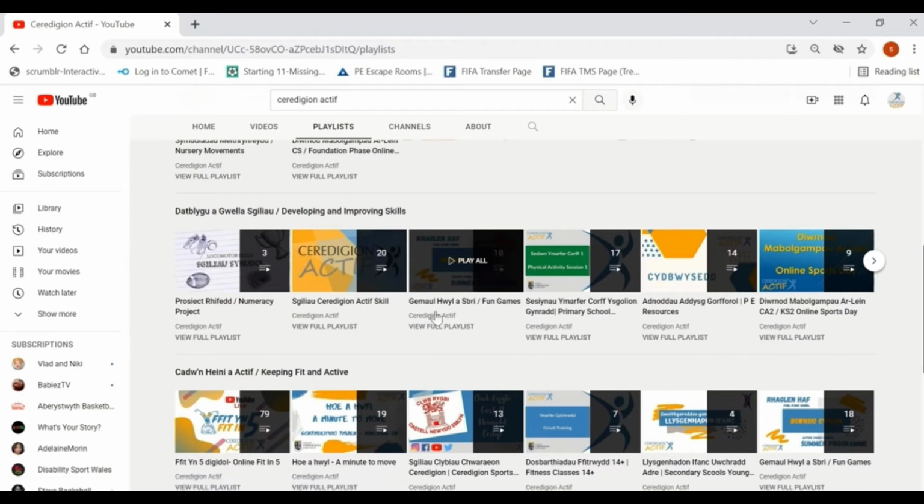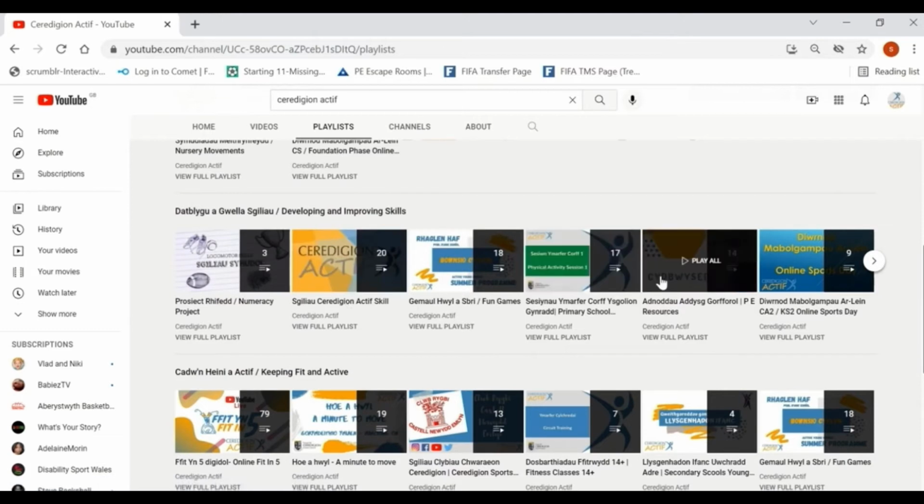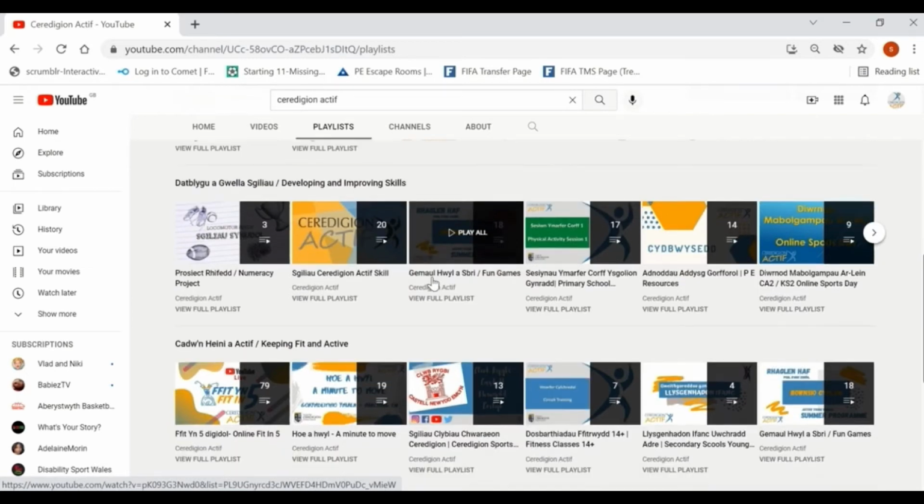In this section, we have resources for Key Stage 2 children and lesson ideas for their teachers. There are also games the children could be playing with the ambassadors out on the yard or that they can try at home in the garden.